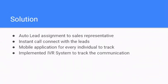One person is an expert in a particular domain, and another person will be an expert in some other domain, right? So we help them understand who is expert in which domain. Respective of the lead, we capture the lead and assign it to the right representative, with instant call connect. The most probable way of losing leads is calling them after 1 hour; when we miss a lead and call the next day, the probability of losing the lead is high.